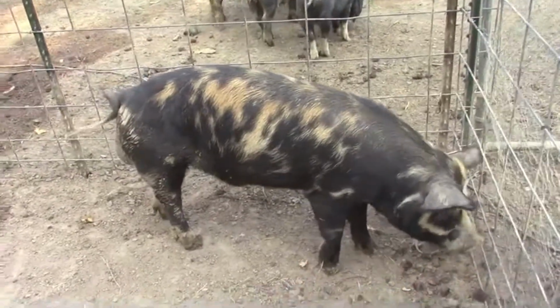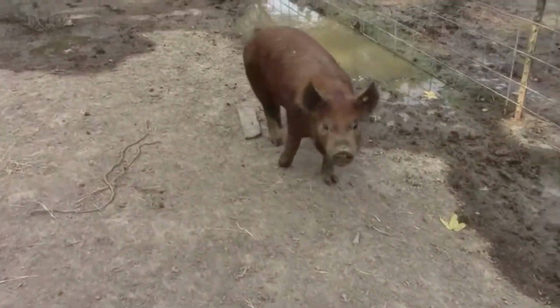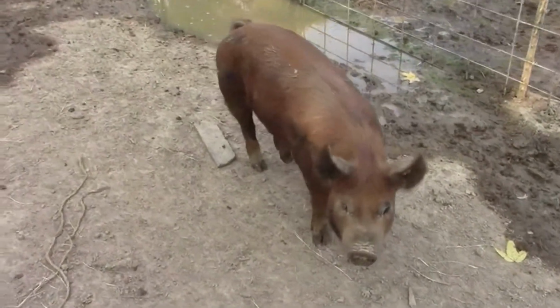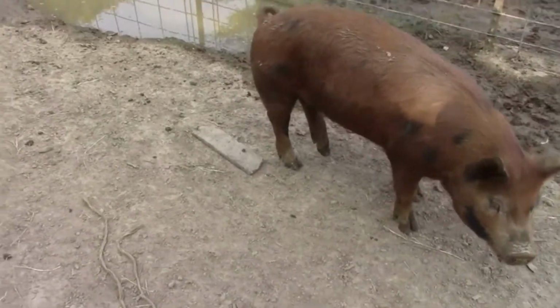So here is Ralph and Peaches. Peaches looks like she's hurt her hind leg. She's holding that foot up. We gotta check that out in a little bit.